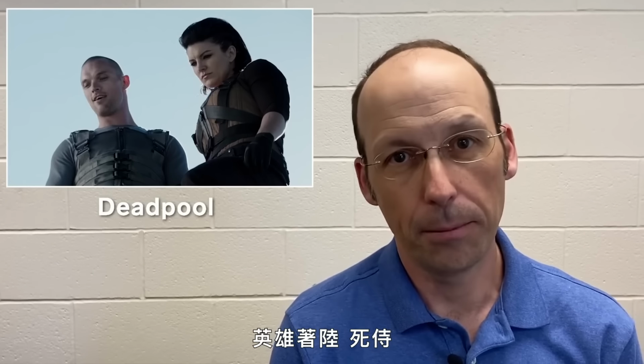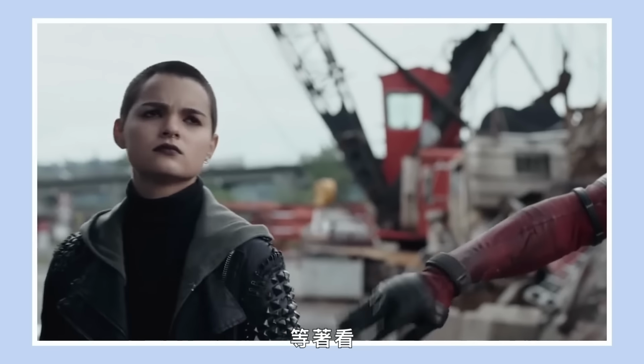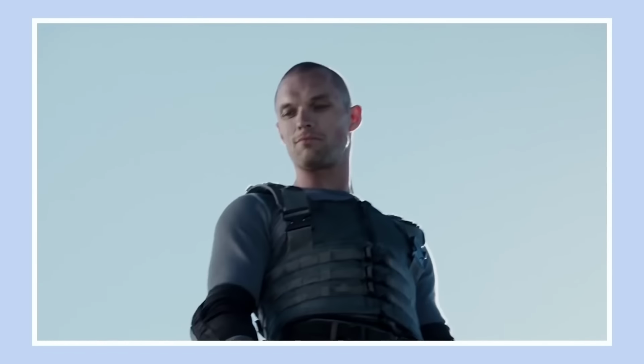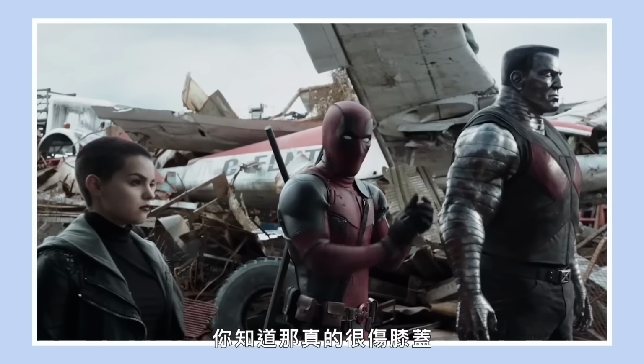Superhero landing, Deadpool. Go get some. Superhero landing. You gonna do a superhero landing? Wait for it! Woo! Superhero landing! Yeah, that's really hard on your knees.